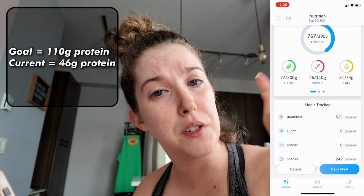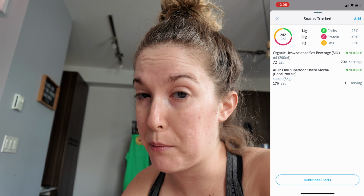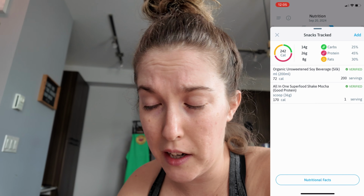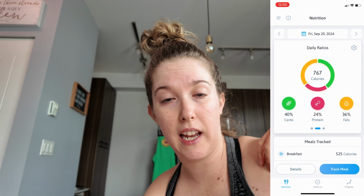My goal is to hit 110 grams, as we all know. And I feel like with lunch and dinner, which are both gonna be pretty high in protein, I'm hoping that I will get to my 110 grams by the end of the day. We'll see. I'm trying hard. My muscles are already starting to feel achy.